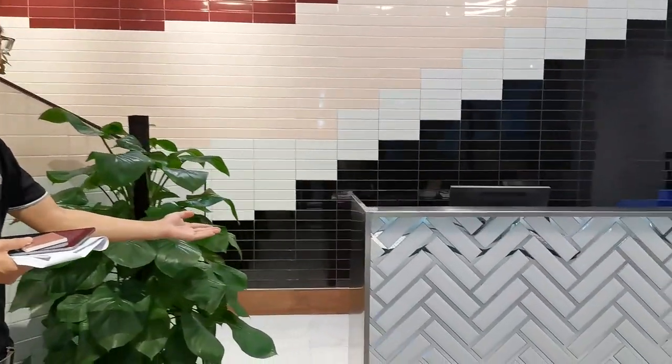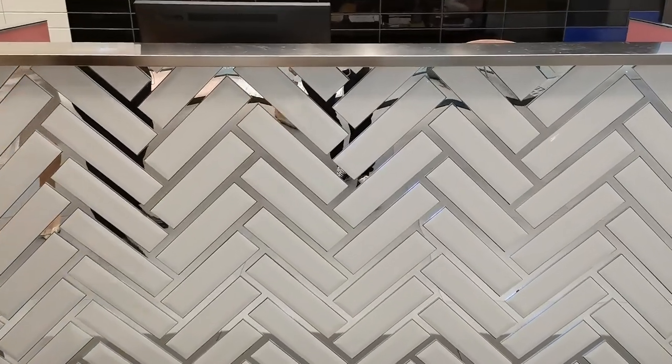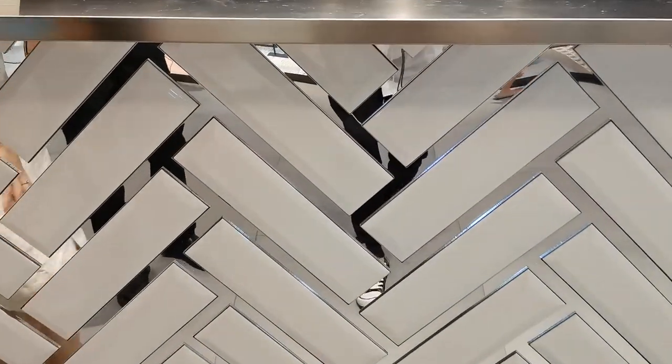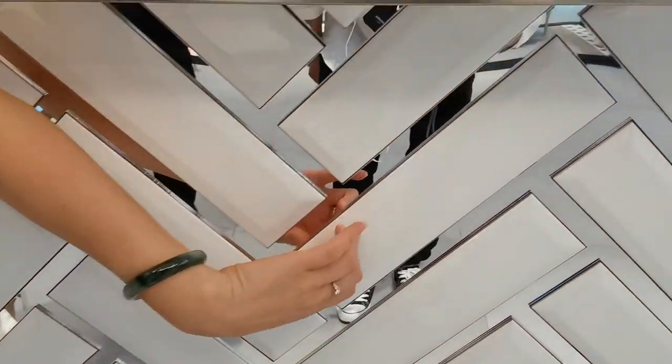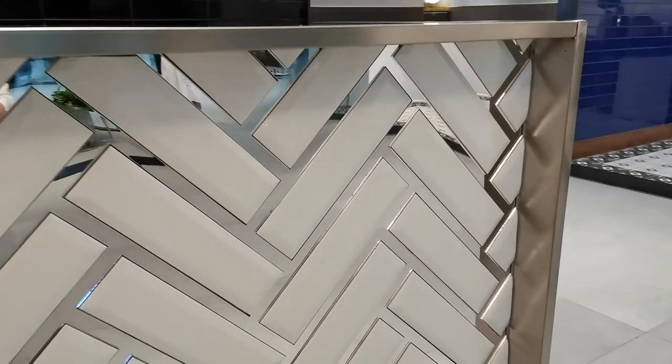Okay, this way. This is our front desk. The front desk is also paved with our tiles. So this is your tile decorated with this? This is a mirror. So you can see the contrast of the two surfaces. That's very special.